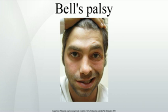Often the eye on the affected side cannot be closed. The eye must be protected from drying up, or the cornea may be permanently damaged, resulting in impaired vision. In some cases, denture wearers experience some discomfort.